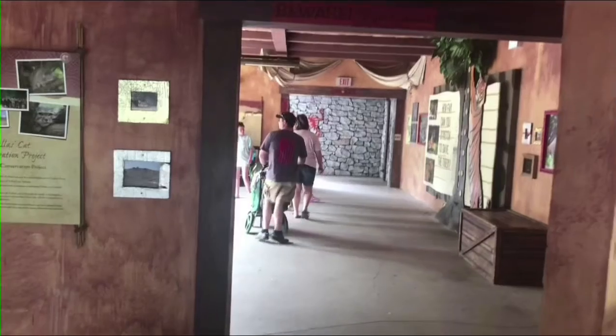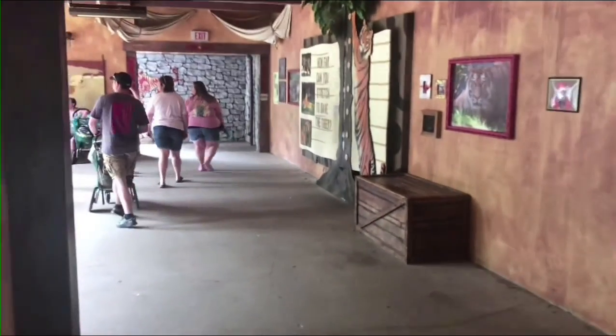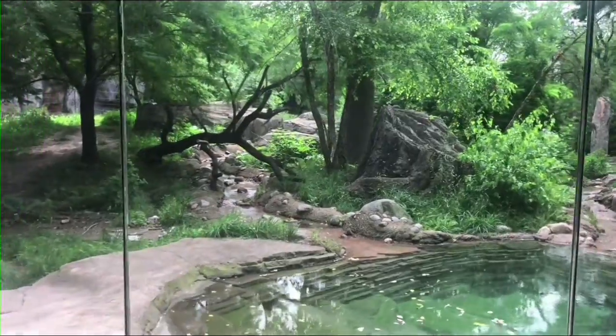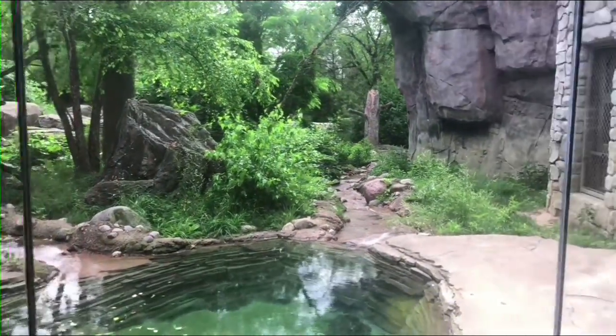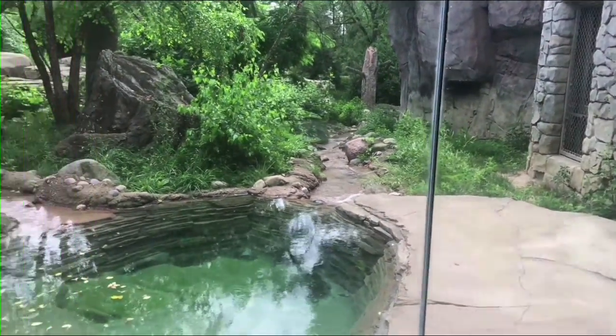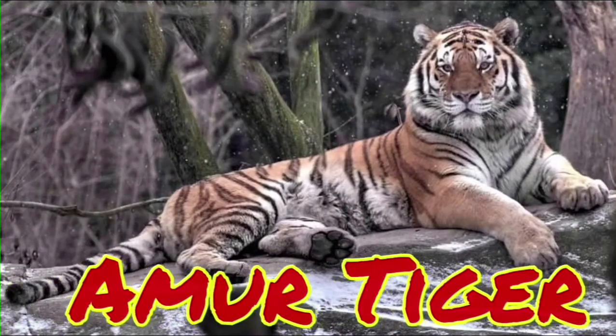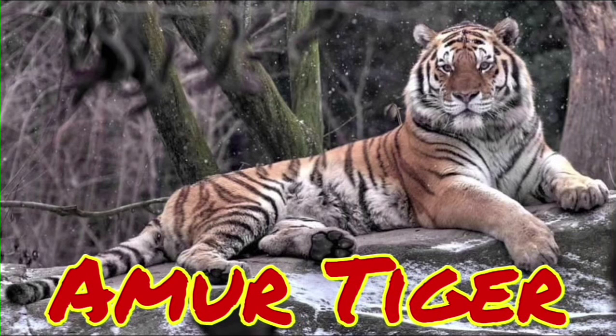The next animal is a larger member of the cat family, and in fact, it is actually my favorite animal of all time, an animal that I've been loving for the past 20 years, ever since I was little. Anyway, this is the first viewing for the Amur tiger, the world's largest cat and the world's largest tiger.